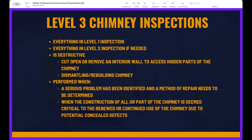The key component of level 3, it starts as a level 2, and then when we find the evidence of the chimney fire or whatever the discussion is, then it gets destructive. That's the main definition of a level 3.